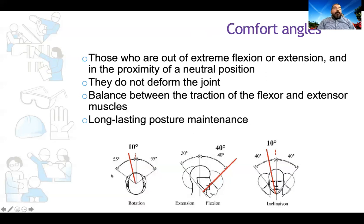Here are some intervals of the different angles where your head should be moving or rotating from a neutral position to 55 degrees, either left or right, having an optimal movement of your head of only 10 degrees to the right or to the left. In extension, we are considering a neutral position, and to the front, you can move up to 40 degrees, and to the back up to 30 degrees. If you move your neck back more than 30 degrees, you can feel dizzy. In the inclination of your head, you can also move it up to 40 degrees, either left or right, but having an optimal of 10 degrees.